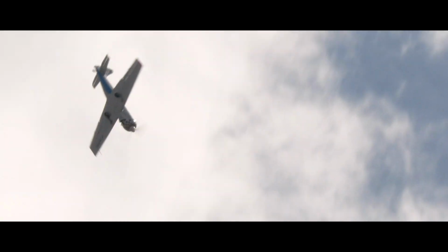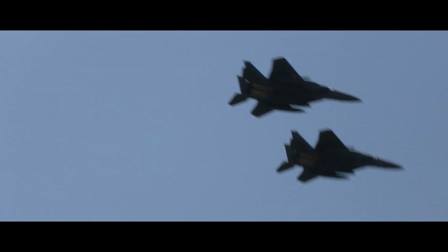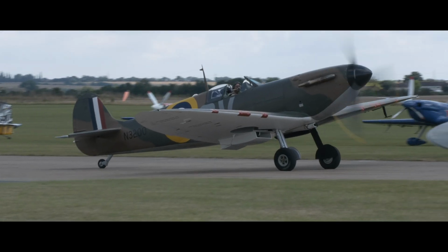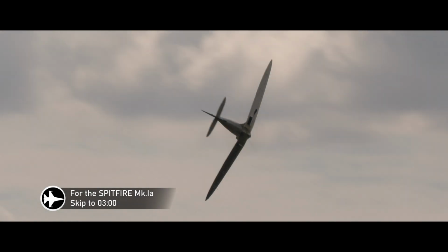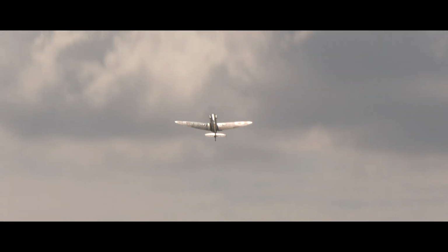July 2021 hailed a return to IWM Duxford for airshow dispatches. The fifth flying day of the year had a 19 Squadron theme, the first squadron in the RAF to take delivery of the Spitfire. So it was appropriate that one of the highlights was the Imperial War Museum's Spitfire Mk1A, flown in typically lyrical style by John Romain.